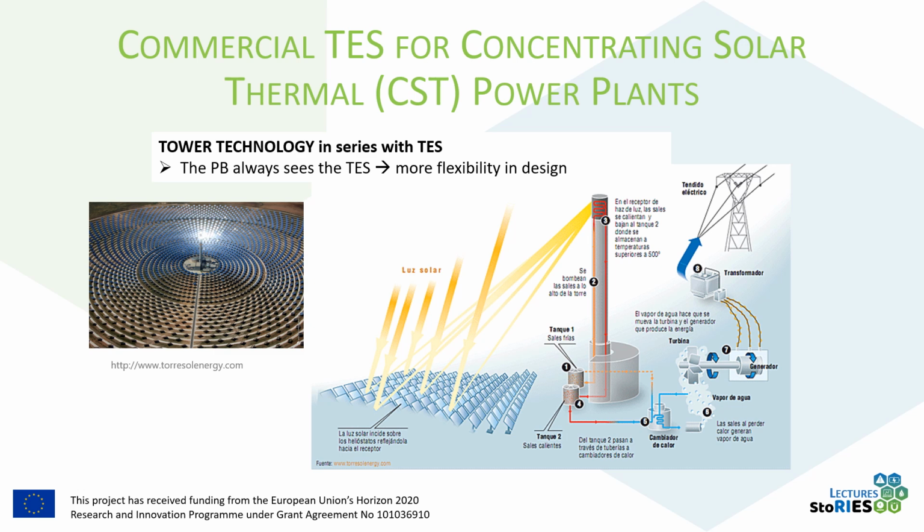Should this heat transfer fluid also be used as a storage medium, as illustrated in the provided scheme, it would be stored in the hot tank after being heated. The power block is always fed by the storage system, thus improving the efficiency of the process as a whole.